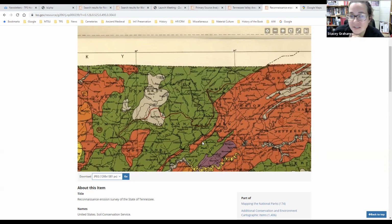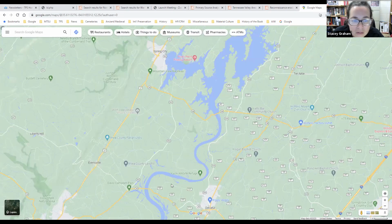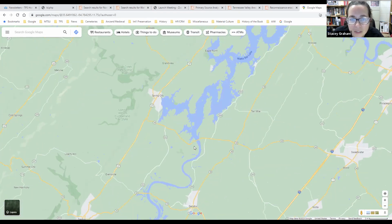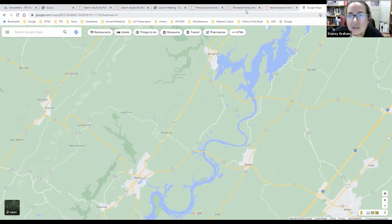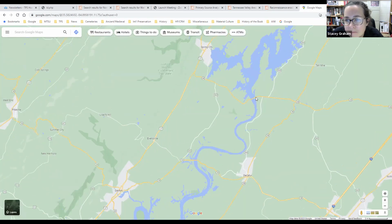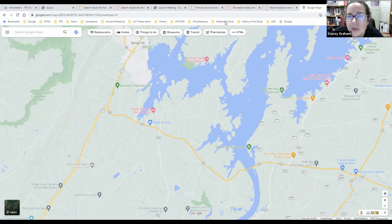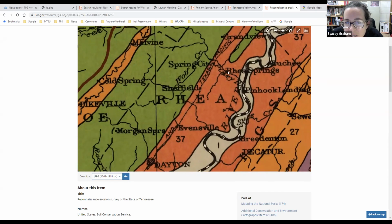So now we know to look down the Tennessee River, and we're going to find Watts Bar Lake. So what are the towns that it's close to? Well, we can look for Dayton. There's one that I've been to. So Dayton, right here. That's the county seat of Rhea County. And so, okay, I see Evansville, which is right here. We're getting closer. Spring City. All right, so here's Spring City up here, and here's Rhea Springs.